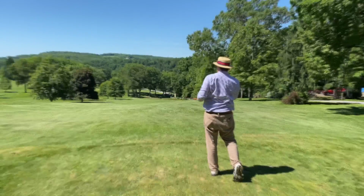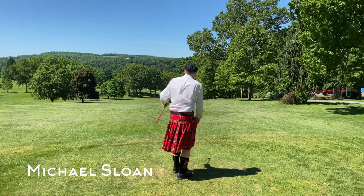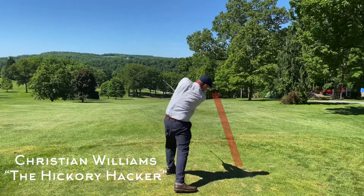Here's Bobby Jackson, one of my partners today, and Michael Sloan, my other partner, all kilted up. And here's yours truly.